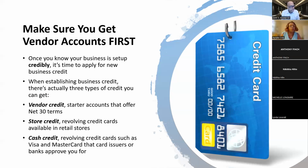Okay, so once you know your business is set up credibly, now we need to apply for new credit. There are 3 types of credit when establishing business credit. There's vendor credit. That's the starter vendors. Net 30, which means they'll give you a little bit of credit, and when you buy something on credit, you have to pay the whole balance in 30 days. That's the vendor credit. Net 30.